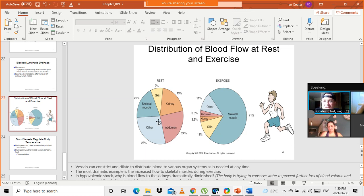All right. And you'll see there, normally, the abdomen has about 1/4 of the blood. Skeletal has about 20%. Kidneys have about 20% all the time. Those greedy kidneys. But then you start running and playing, and all of a sudden the blood goes to the extremities, which is the whole point there.